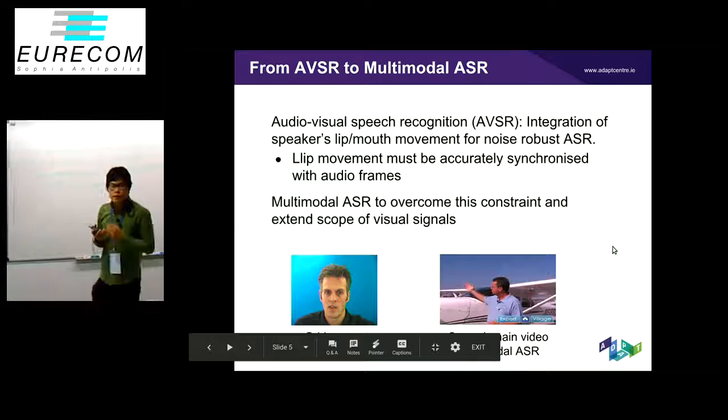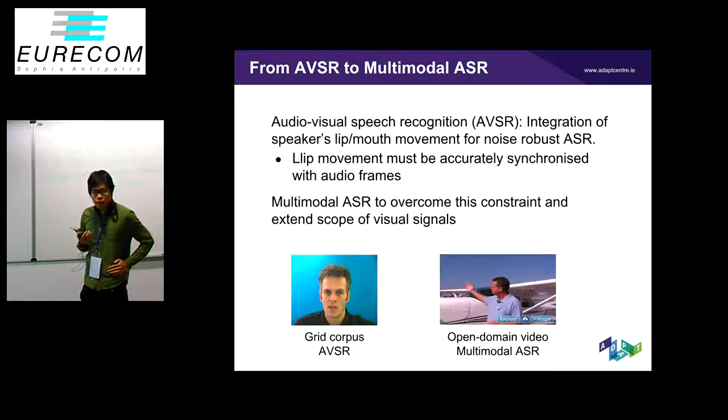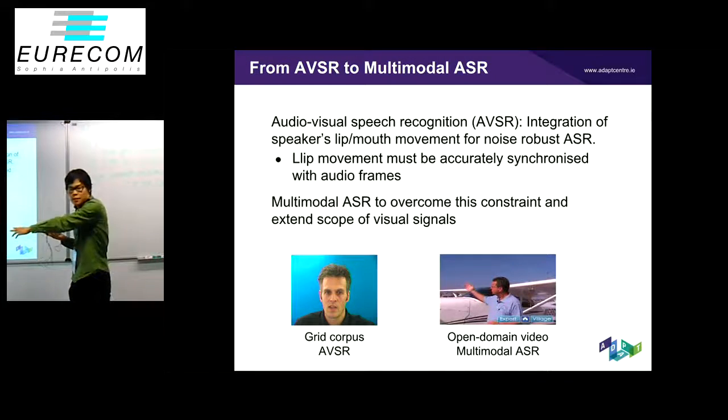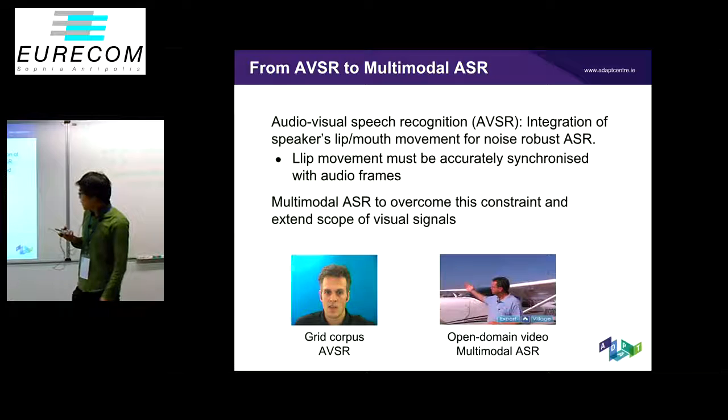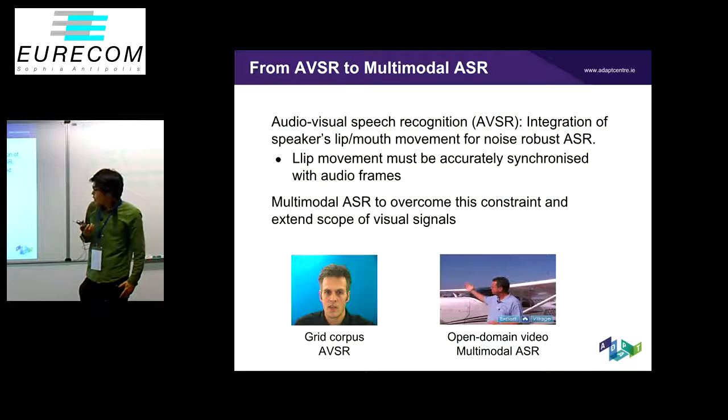Actually, integration of visual features into automatic speech recognition is not a brand new idea. There has been audio-visual speech recognition. The idea is motivated by the McGurk effect, which I showed right before. But this one has a limitation. To use lip features, a speaker has to talk to a camera all the time, and this never happens in a real-world scenario. We want to handle this kind of open domain video where a speaker is not looking at the camera all the time.